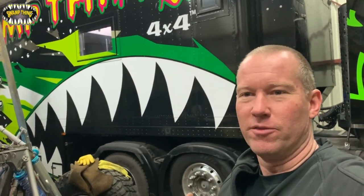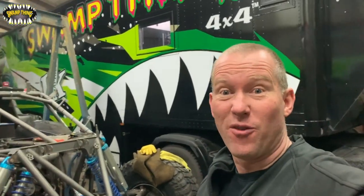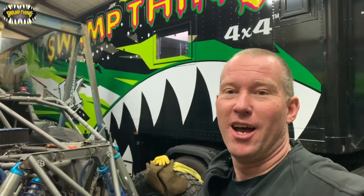And for some reason, when I went to load it in, it's basically front wheel drive. So what I think it's done is the locker's letting go, and it's just letting no power get out to the wheels. So that's one thing we're gonna have to have a look at. But yeah, show went really good, apart from breaking the half shaft.